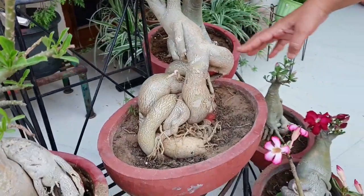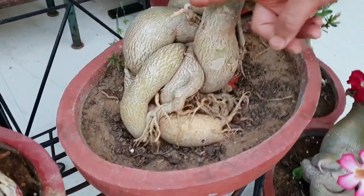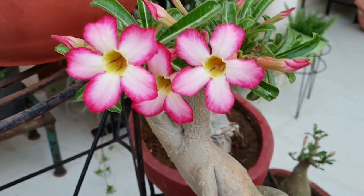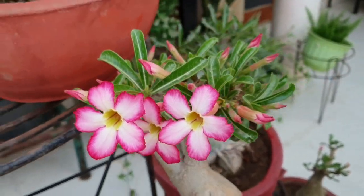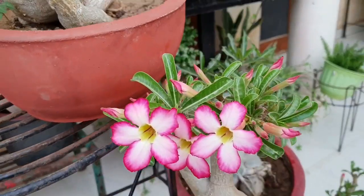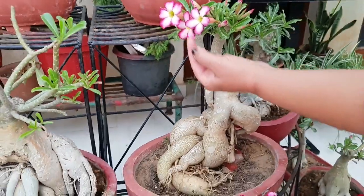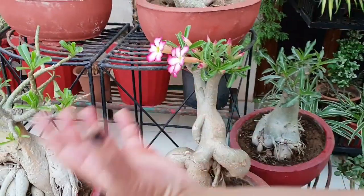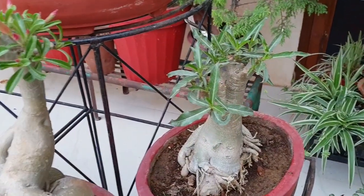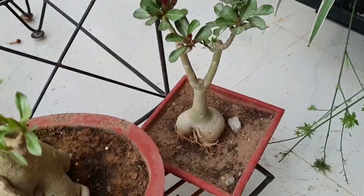This is my another plant. Look at the caudex. Beautiful caudex. I pruned my plant in September, October, and now it will grow branches, and these flowers are growing on very tiny branches. In July these branches will grow big, and then it will bloom again. This plant blooms once in March, April, and a second time in July, August.